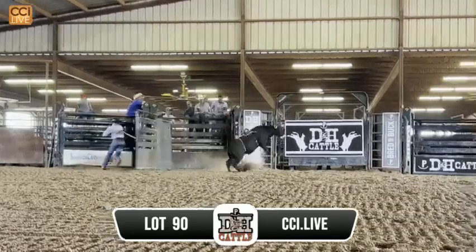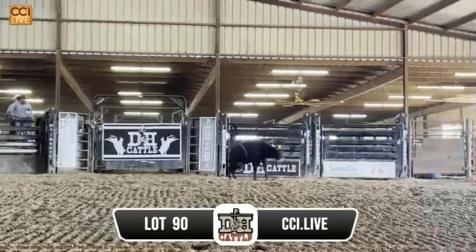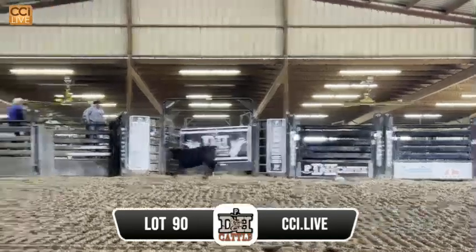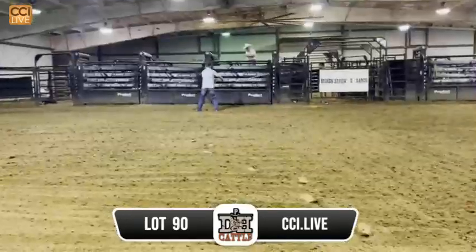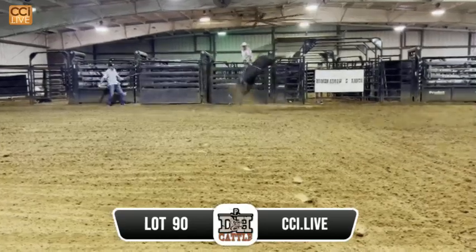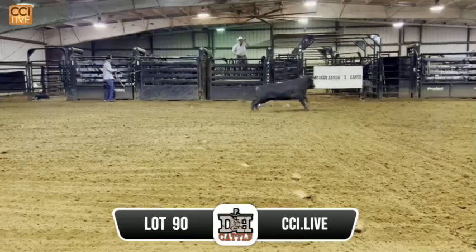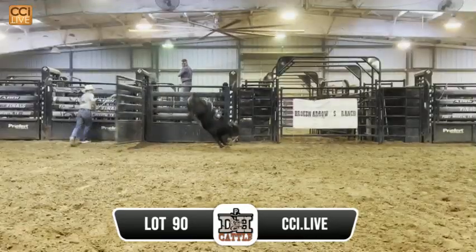47.50, thank you. Here we're going to stay with this supplement sheet this time. We're going to lot number 90, this 77L. He is an Electric Kitty son, out of a Showtime, out of U77, a little Yellow Jacket daughter all the way down on the bottom side.